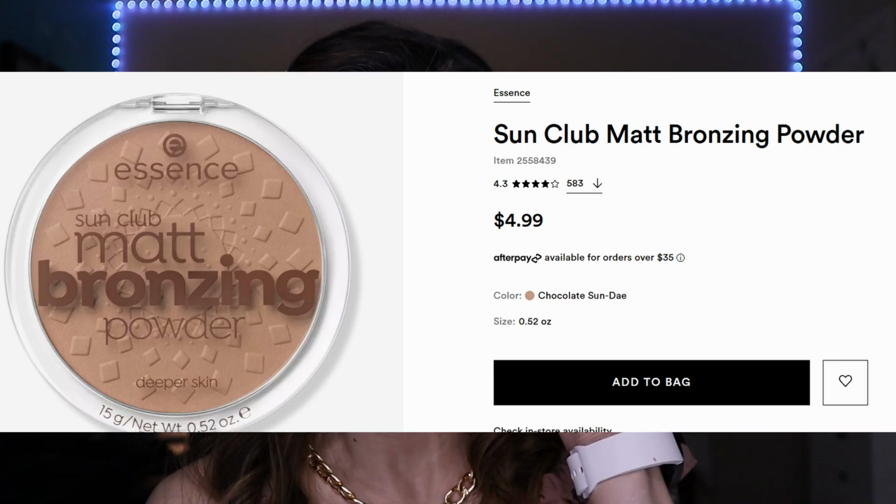I'm gonna go ahead and apply some bronzer onto my complexion just to heat it up, give it a little bit more color. And I'm just going in with one of my all-time favorites. This is from the drugstore, you guys. It is the Essence Sun Club Matte Bronzing Powder, and I'm in the shade Chocolate Sundae. And like I said, since it's gonna start getting warm here and humid, I like using sometimes powdered products. It just lays beautifully on the complexion. I find that the shade is not too orange, lays fantastic on the skin, and it's smoothing at the same time.